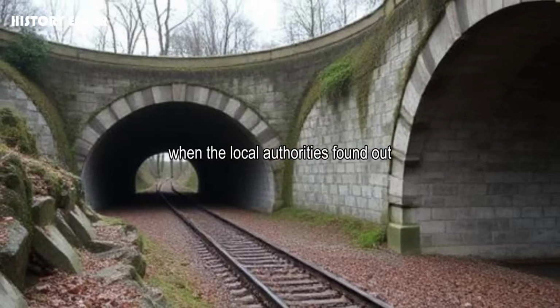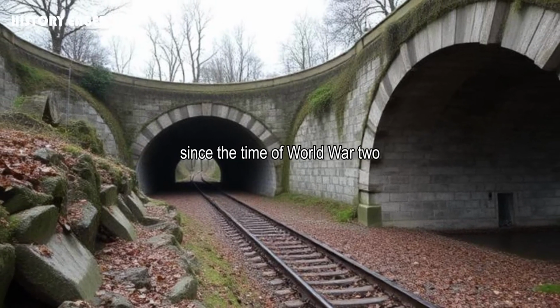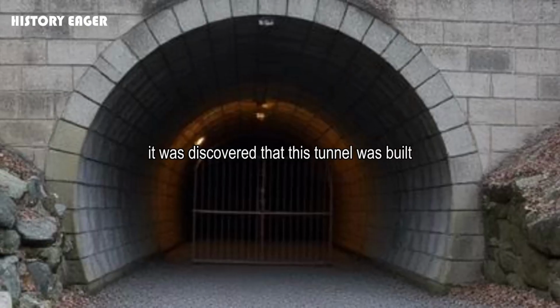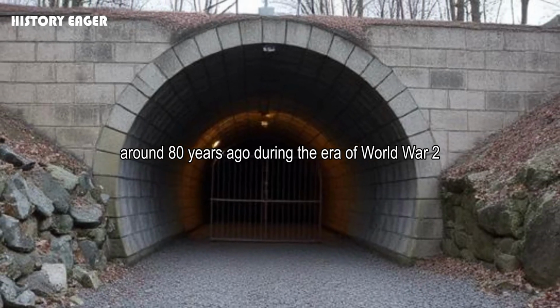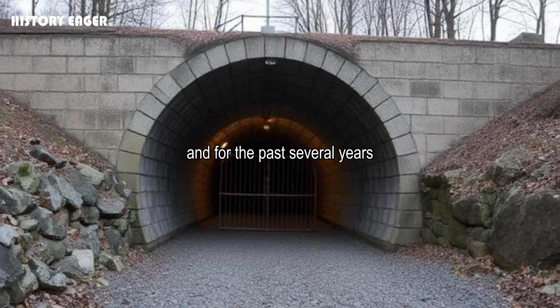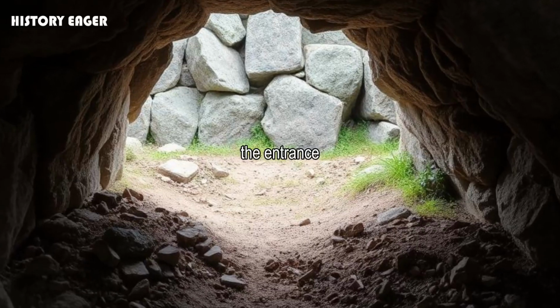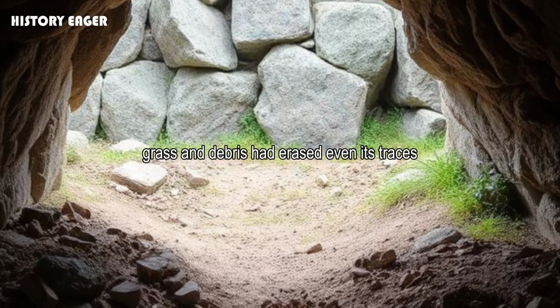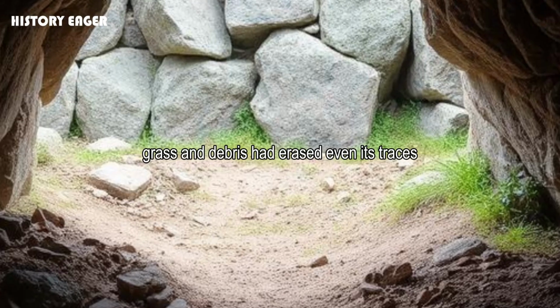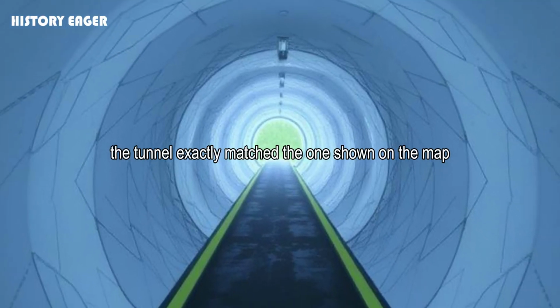When the local authorities found out, they came with a map of a tunnel that had been lost since the time of World War II. It was discovered that this tunnel was built around 80 years ago during the era of World War II, and for the past several years, the local authorities had been searching for this tunnel. The entrance to this tunnel was sealed with heavy stones, over which years of dirt, grass, and debris had erased even its traces. But from the inside, the tunnel exactly matched the one shown on the map.